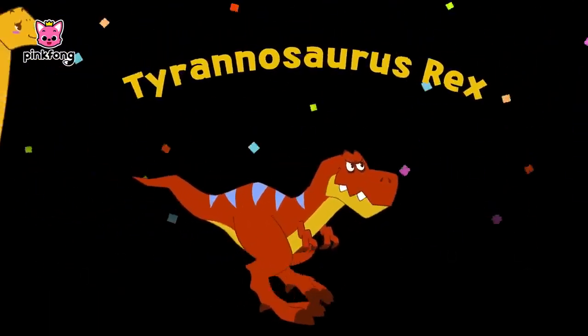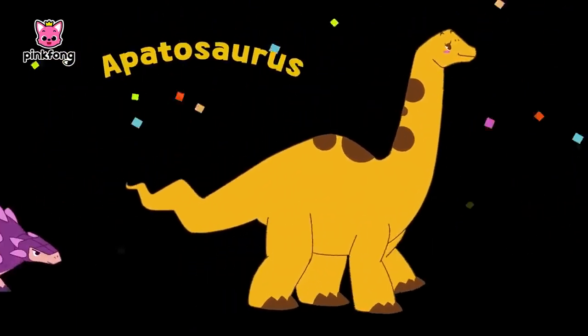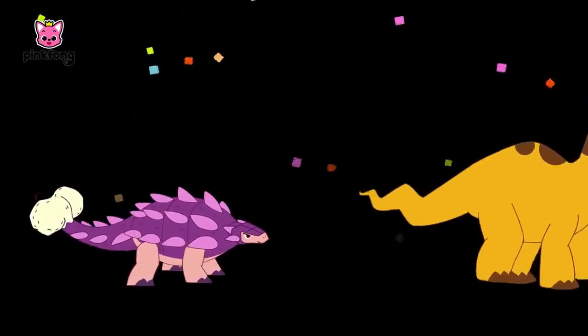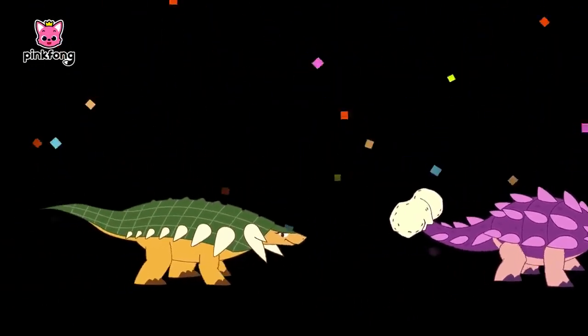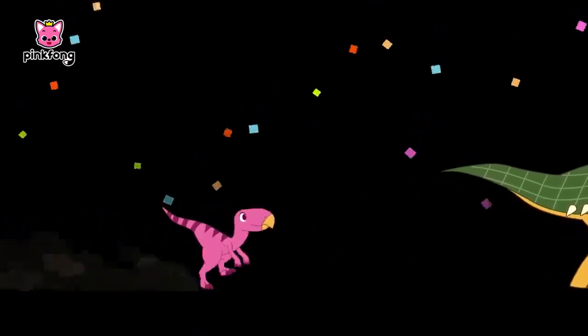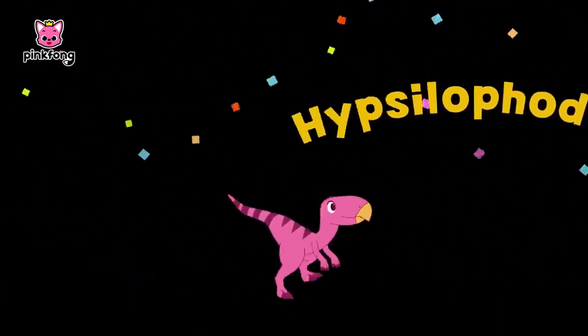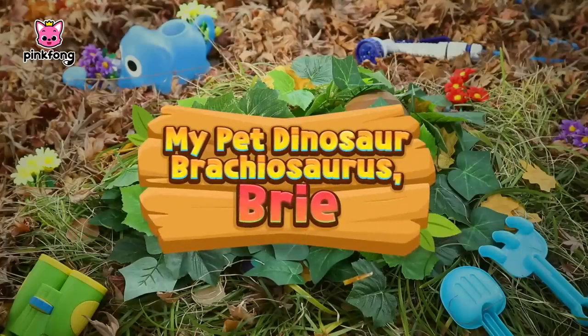The King of Dinosaurs, Tyrannosaurus Rex. Massive herbivore, Apatosaurus. Club tail, Ankylosaurus. Armored body, Edmontonia. Small and fast, Hypsilophodon. My pet dinosaur, Brachiosaurus Bree.